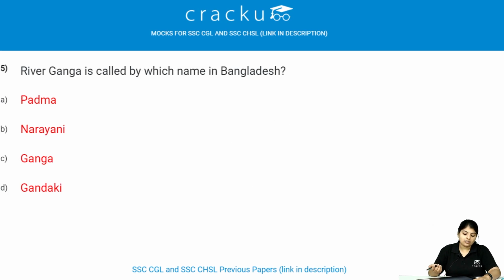River Ganga is called by which name in Bangladesh? It is called Padma in Bangladesh.